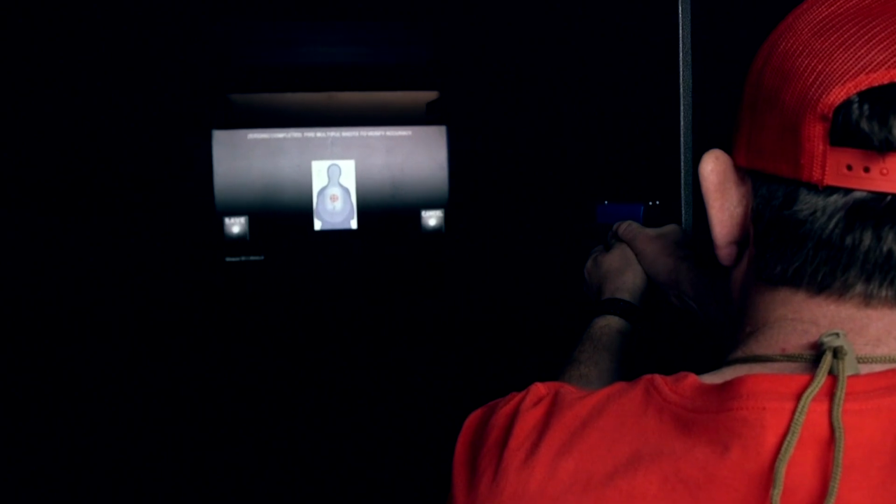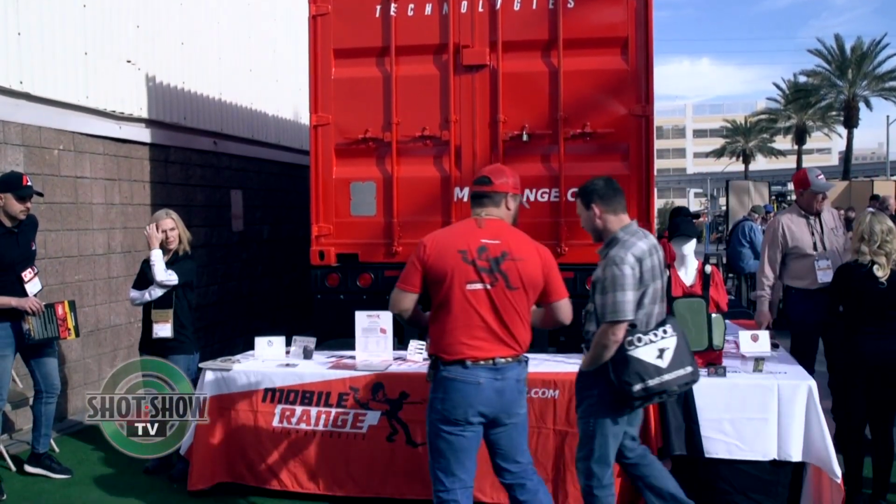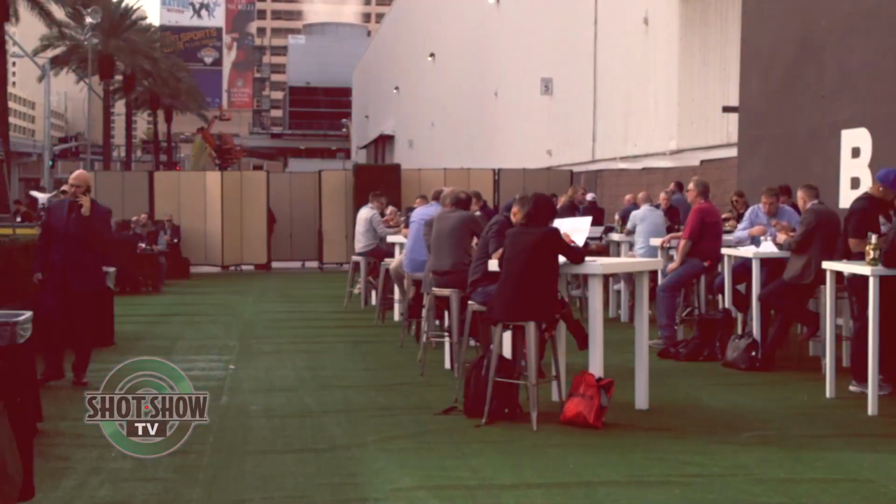We're also introducing our new panelized range system here at the SHOT Show, which we're real excited about, that people can actually do an indoor range with steel panels. And that system includes everything you need to get started with the range indoors. You can find Mobile Range Technologies, booth number 11983, outside of the Level 2 exhibit hall near the outdoor barbecue.